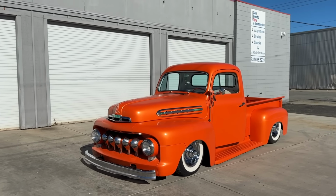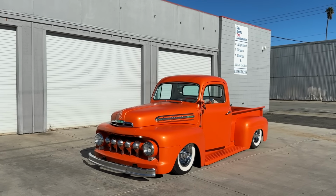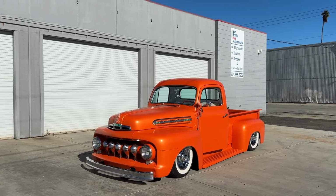There's been times where I won't drive it for a year or 2. And then I bring it out, and somebody will be like, oh, there's that truck. Like, oh shoot, I've always liked that truck.